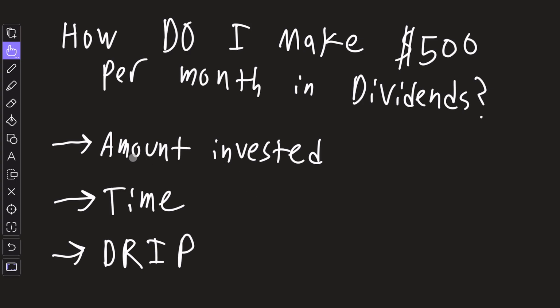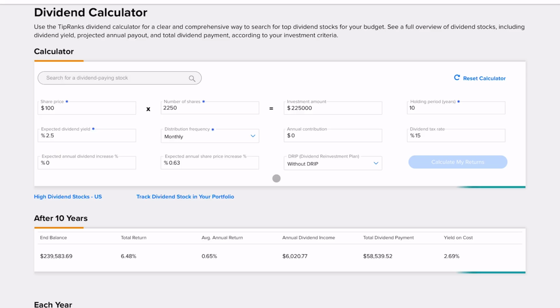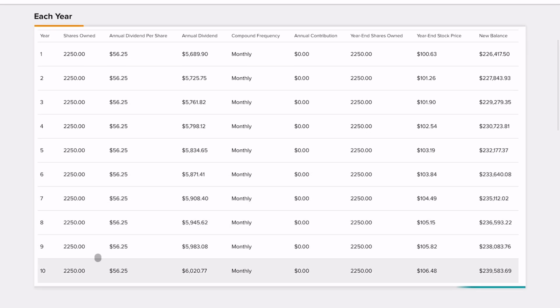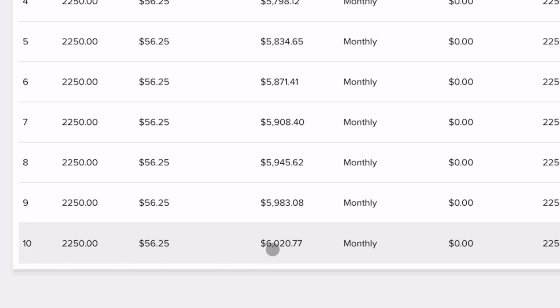Now we can lower the amount we need invested if we allow for more time. So let's give it 10 years to achieve that 6,000 bucks in annual dividends. So if we give the money 10 years in the market, then we only need 225,000 bucks, and we can see here by the end of 10 years, we have just over 6,000 bucks of annual dividend income.